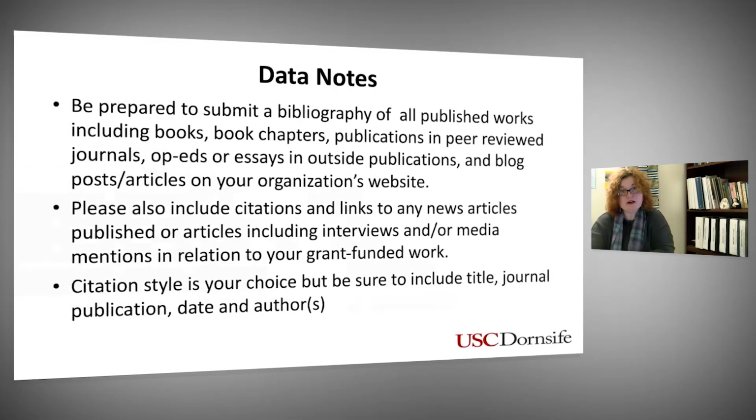So some data notes on this. Please be prepared to submit a bibliography of all published works, including books, book chapters, publications in peer-reviewed journals, op-eds or essays in outside publications, and blog post articles on your organization's website. Please also include citations and links to any news articles published or articles including interviews and/or media mentions in relation to your grant-funded work. Citation style is your choice, but again, be sure to include title, journal publication, date, and authors.